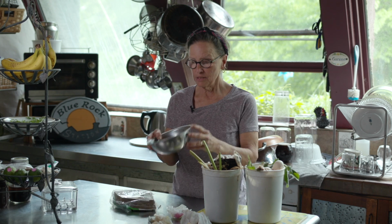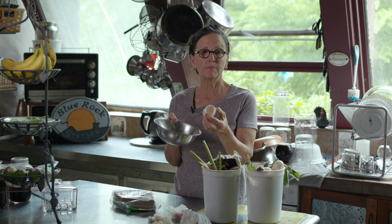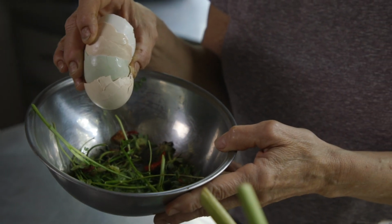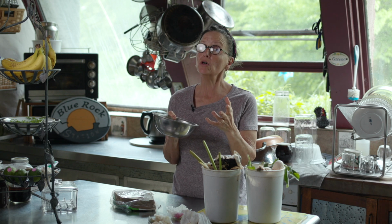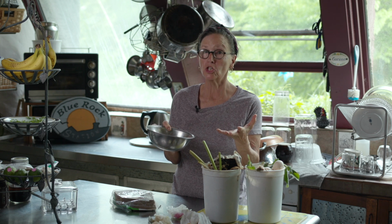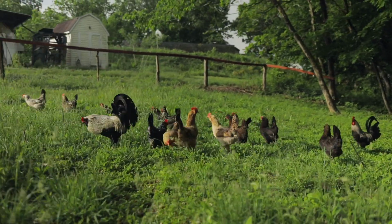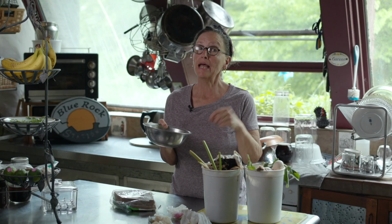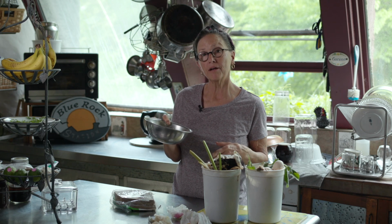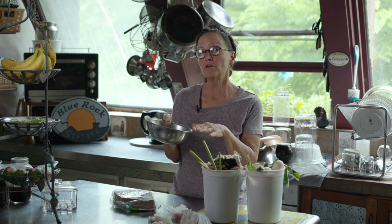For example, this is a dish that was from lunch today, and in the dish are some eggshells, which are pure calcium. So what we could do with those is dry them out and grind them up, and feed them to the chickens for calcium to help their eggshells to be harder. We could also scatter it around the base of a tomato plant, because tomatoes require a lot of calcium, but you've got to get that into a powder form in order for it to work effectively.